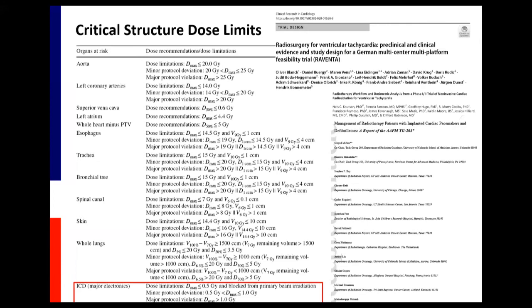But the electronics in the chest you have to block basically with radiation. You should really make sure that below 0.5 gray is received by the major electronics there on the chest. And there's a nice report of the AAPM TG-203 about that dose and management of these patients.